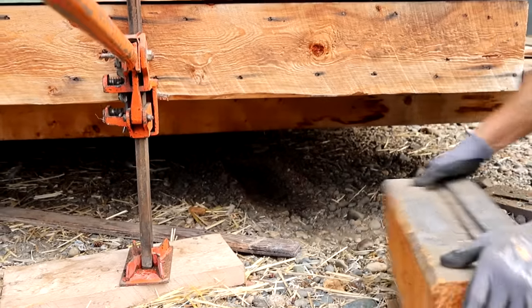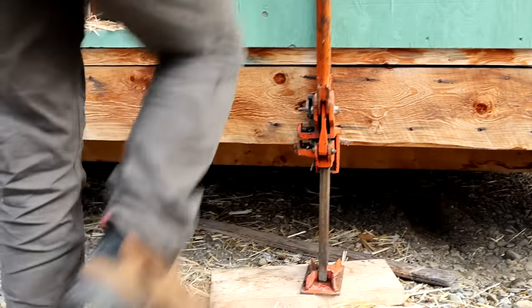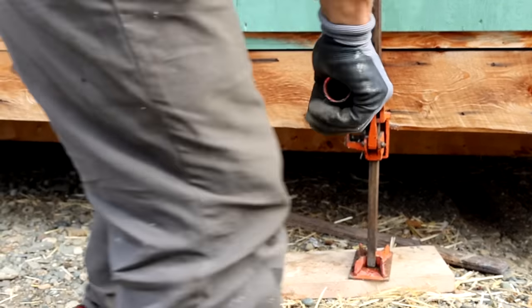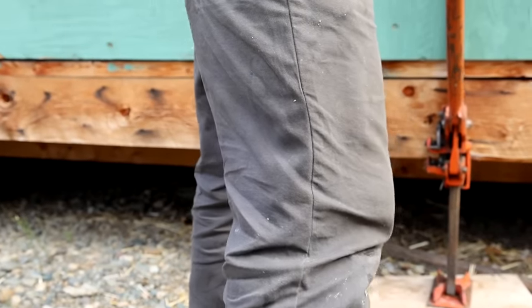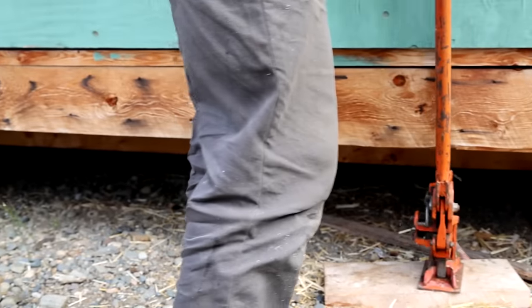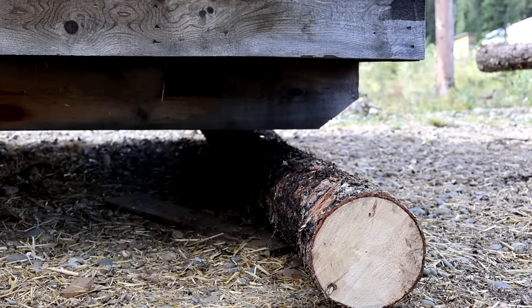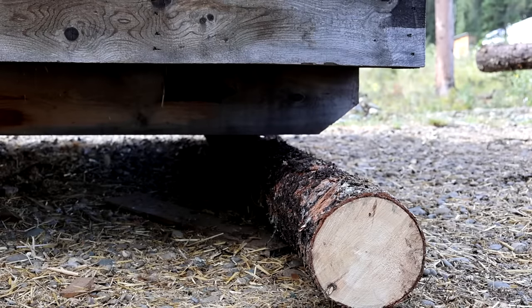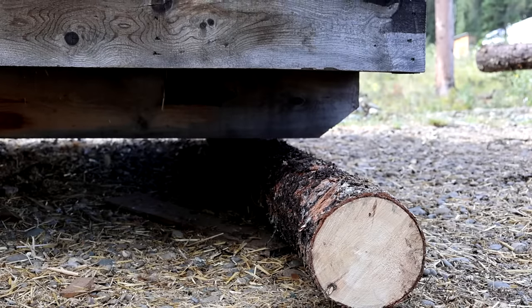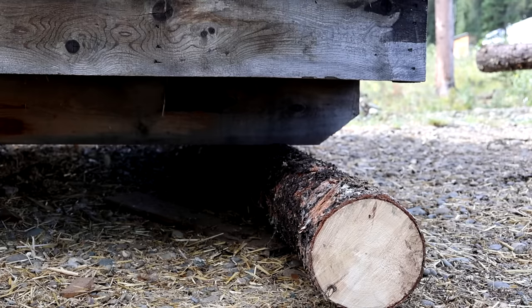Okay, and I think I'm just gonna set this one down, and hopefully it rests on those logs. Or it'll seesaw. Go in the ditch. Next side. Oh, it's lowering. How close am I? Okay. Touchdown. All right. Look at this one.